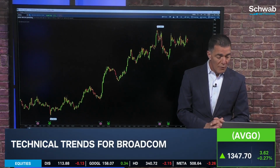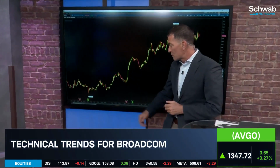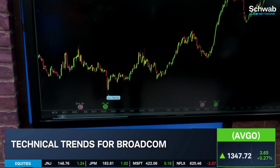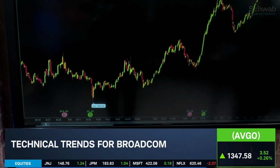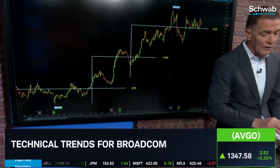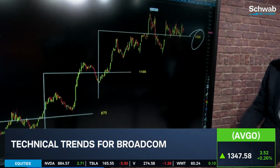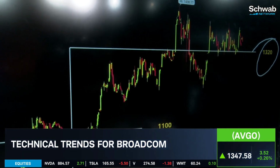Let's just begin, first and foremost, with the 4-hour candle chart here, and you're looking at price activity going all the way back to when the stock was trading down around 760, and that is back in September of last year. You can see a very well-defined trend to the upside, and I also identified some of the areas where we paused and consolidated. You can see we're currently balancing right around this 1300, we'll call it 1320 level.